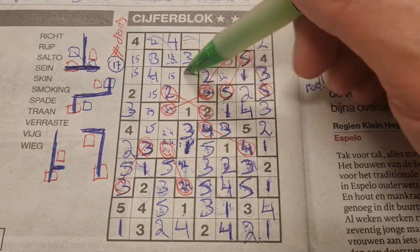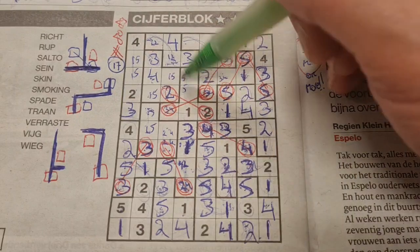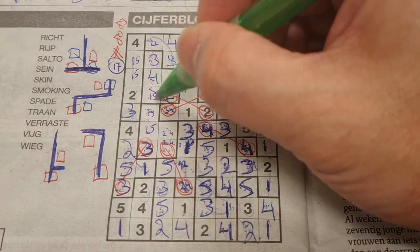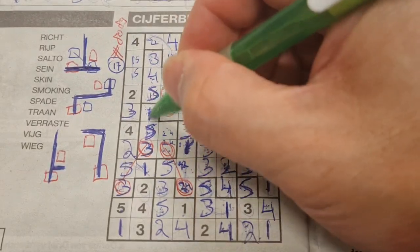Come on. Well, we need a 5 here. In this T-shape, could be here, could be there. Now we have a double 5 here. That means that this box can't be 5 anymore. That box should be a 5. And this box should be a 1. 1 and a 5, we have a 5 now, so no 5 there. 5 should be here, and a 1 goes there.